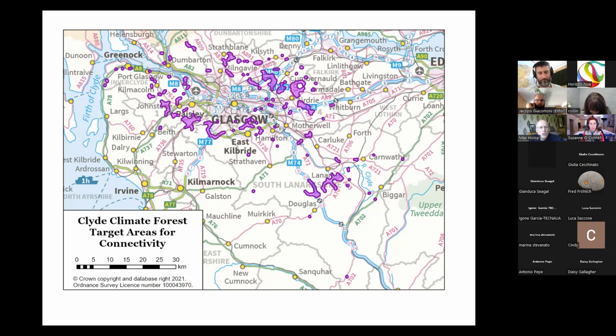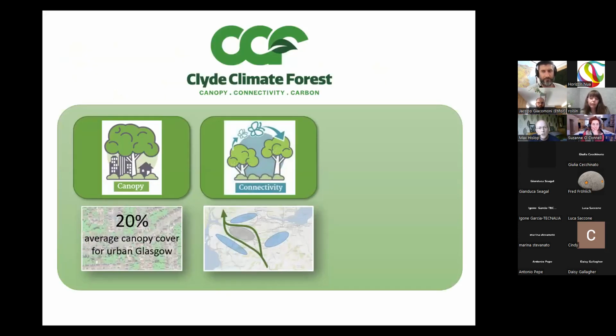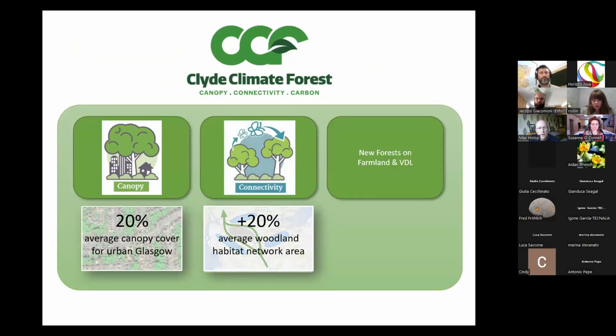And that's going to be launched in the next few weeks. So that'll be a tremendous tool for us to engage with landowners and see trees planted in the right locations. So that's the connectivity element. And then the final element is about creating new forests and woodlands, primarily on farmland, but also on the vacant and derelict land that we have in our region. Lots of post-industrial landscapes in our region.